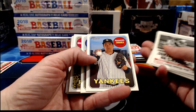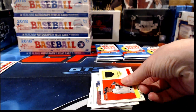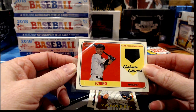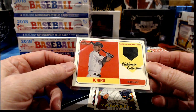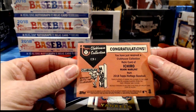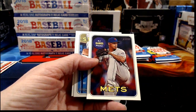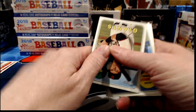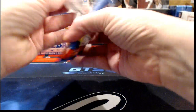That's why I always tell you guys, if you see something as I go through and you think it is something I've missed, always jump in there and tell me, because I'd rather go back and look and know for sure, because I am certainly not immune to getting my short prints and my products crossed. Ichiro for the Marlins Clubhouse Collection. Relic is our hit from this box. See, AJ Ramos, that is one that looks like it should be an action image variation, but it isn't. It's just his regular base card, but it looks like it should be something else.